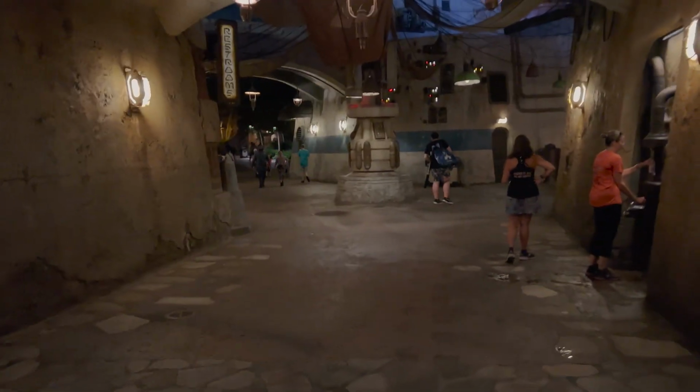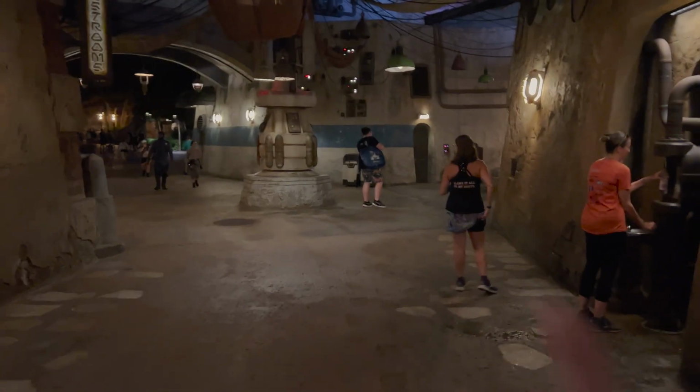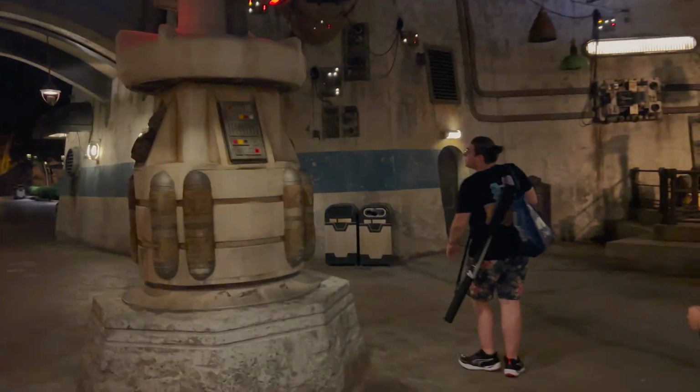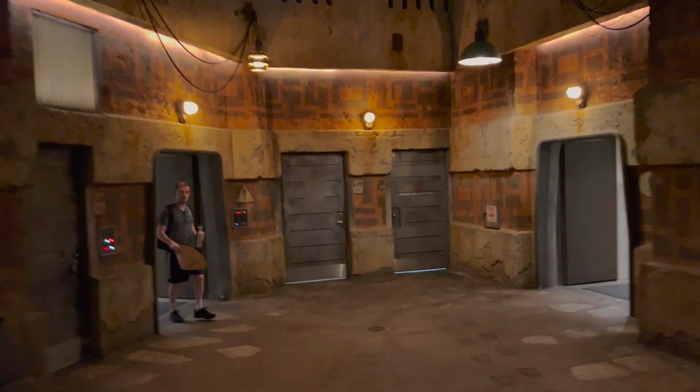Now, as we're walking this way, here's where we can tie into the loop I was talking about earlier. Water bottle you can fill up. Over here are the restrooms. They are very cool restrooms. So some spot over there. Yeah, the restrooms are very nicely themed.